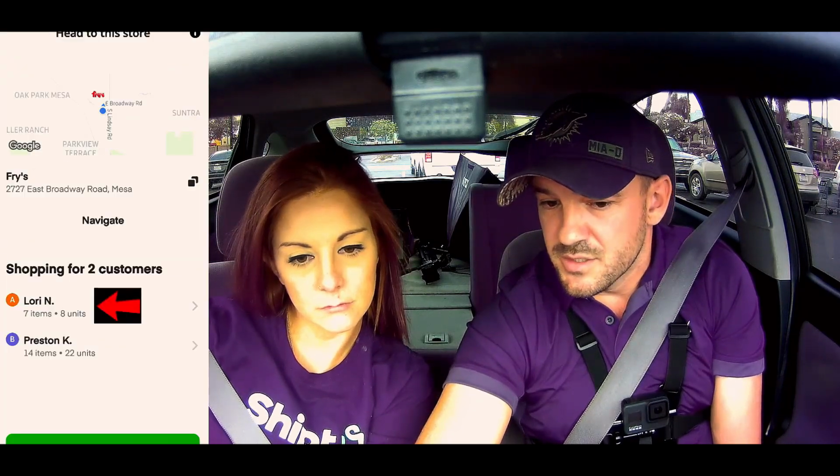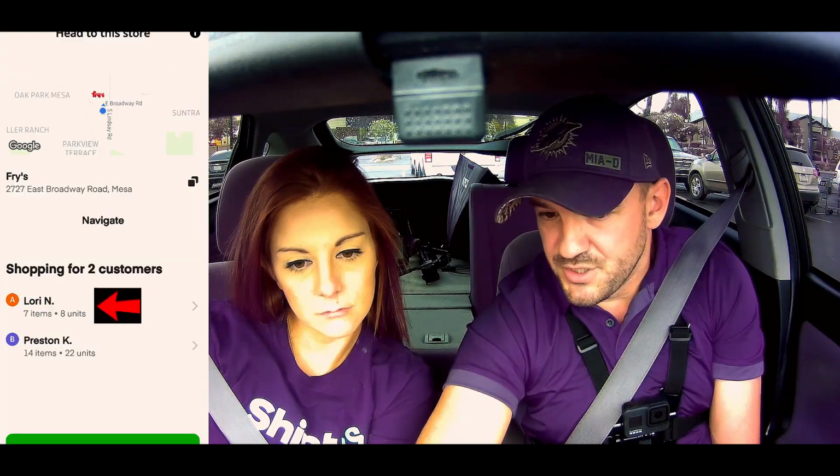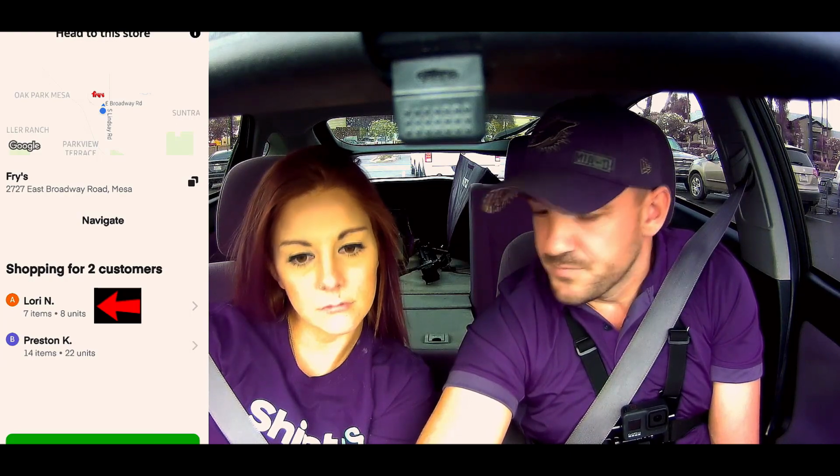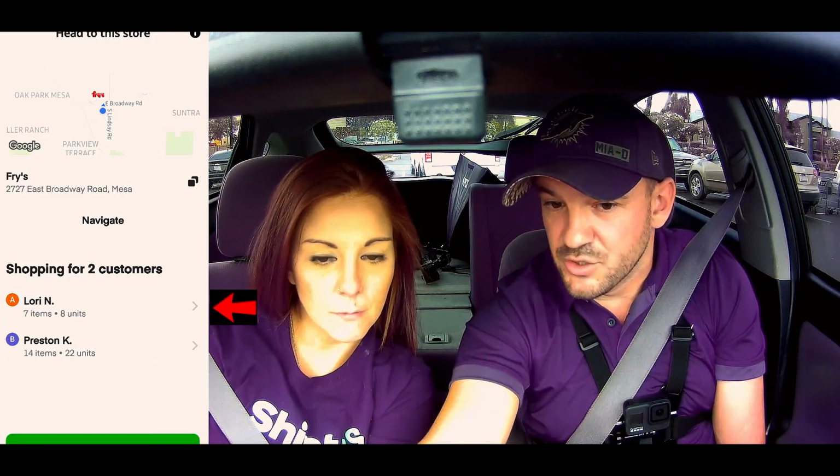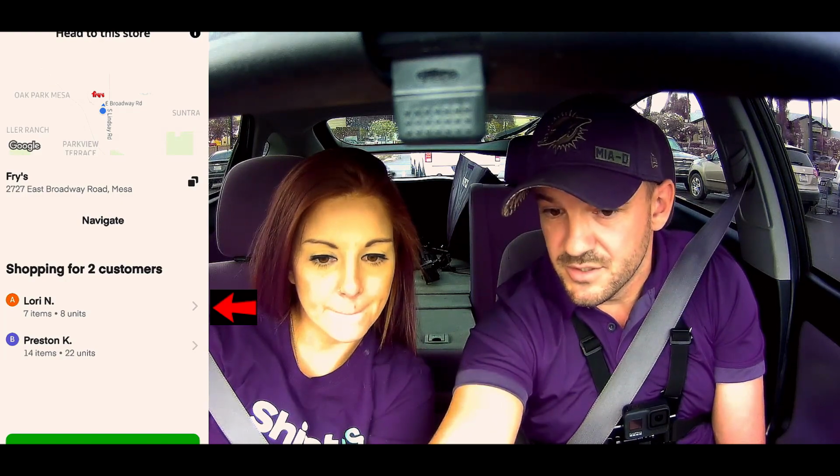So on this screen that you see now, you can see a little bit more information. You can see the name of the customer. So the first one, her name is Lori, and she's getting 7 items, 8 units. So maybe that is 7 total items with 2 bananas, right? Preston is getting 14 and 22. If you click the little arrow on the corner, it'll bring up Lori's list. So you can actually scroll through and see Lori's items she's getting.